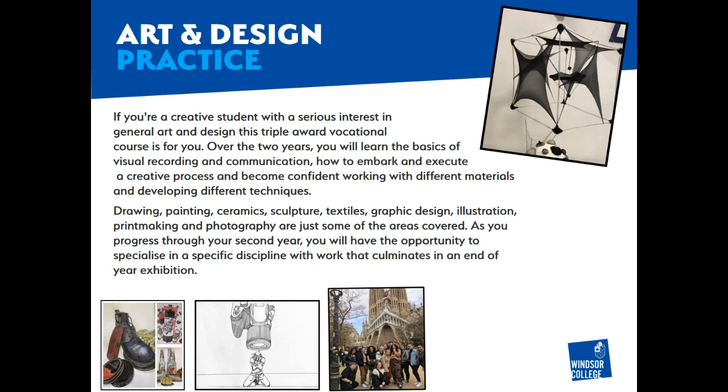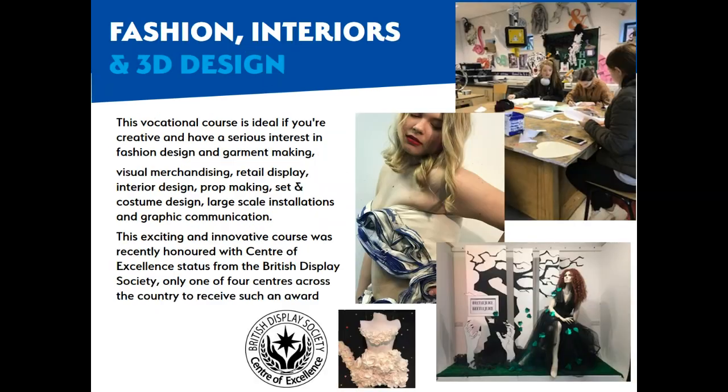So first year is very much about skills development, you finding your main interest and main pathway. Second year then is an opportunity for you to really focus on your main key strengths. For the art and design student who wants to specialize a little bit more at this level, however, we do also have a specialist pathway. It's an art and design course, but with the focus on fashion, interiors, and 3D design.